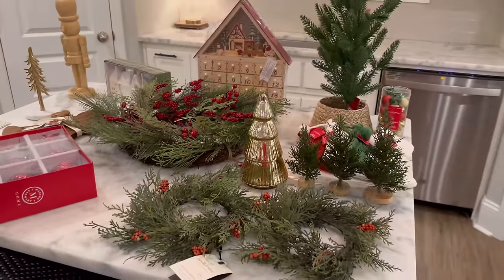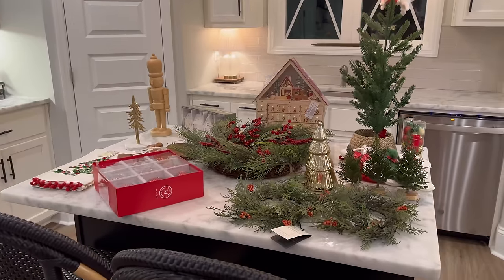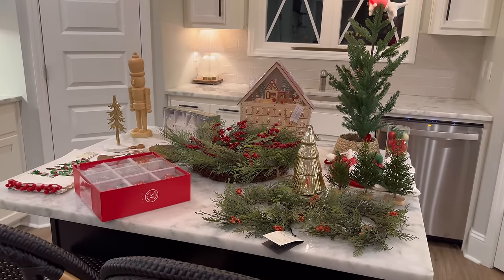But yeah, I just wanted to do a little mini haul in case people are wondering where I got things that were not included in my big haul. So now let's get to decorating.